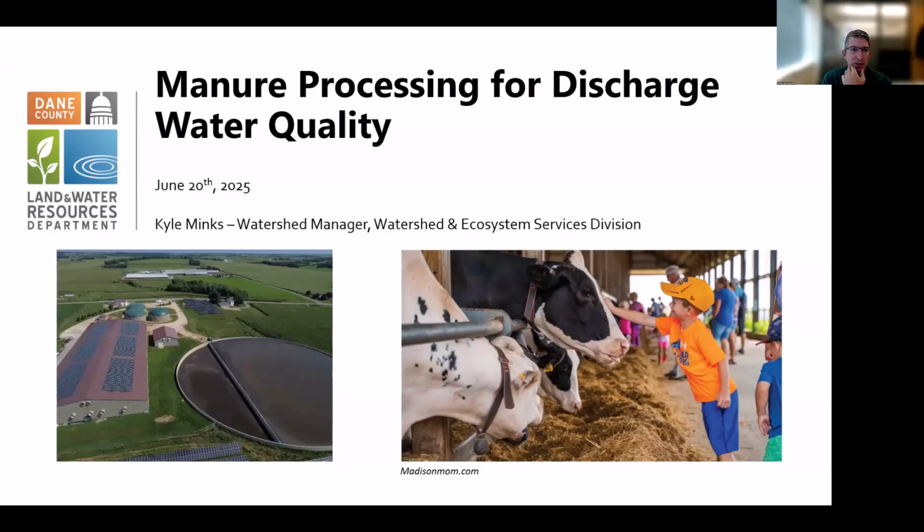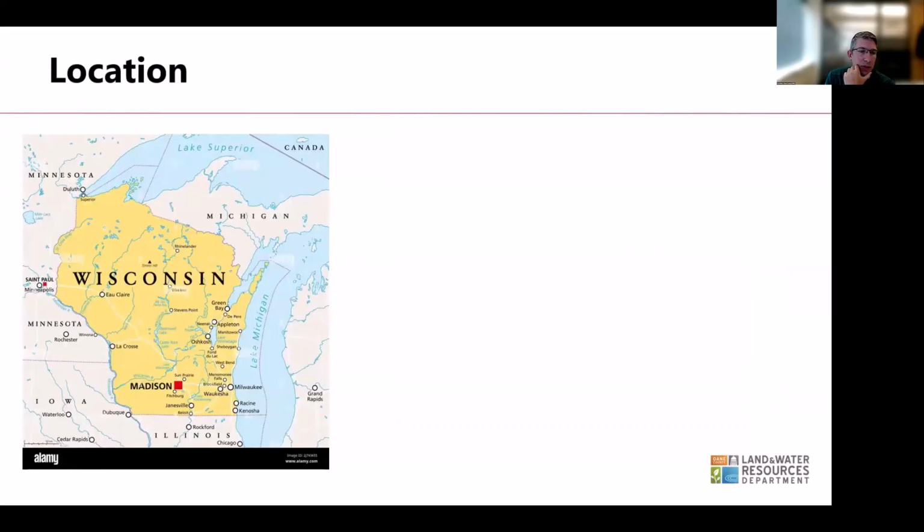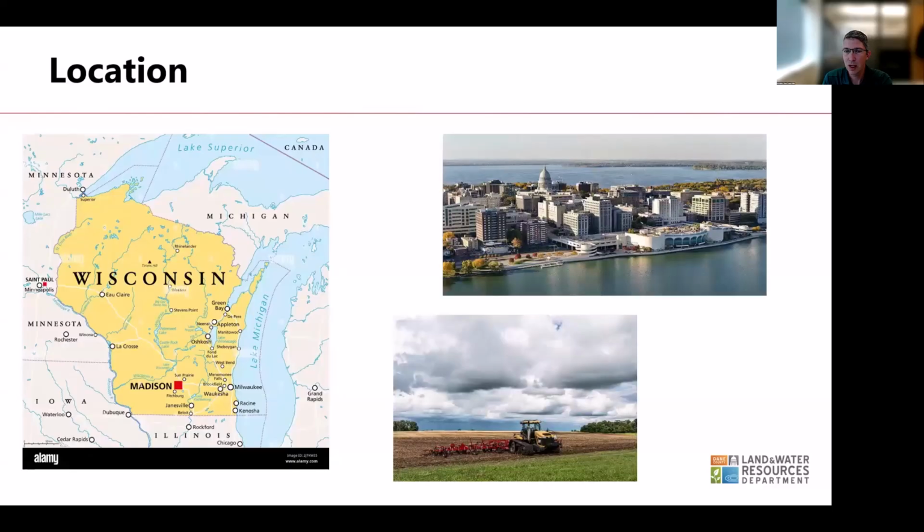But before I dive into this manure processing, just to give folks a lay of where we're at here in Wisconsin. Dane County is located in South Central Wisconsin, down here in the red box. What makes our county pretty unique is that we tend to be home to pretty heavy agricultural systems as far as counties go throughout the state of Wisconsin. Dane County has over 375,000 acres of active agricultural land.